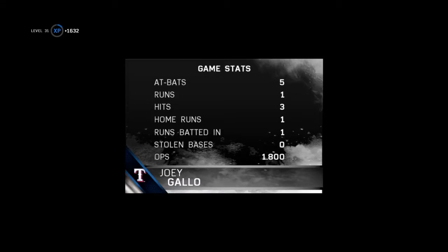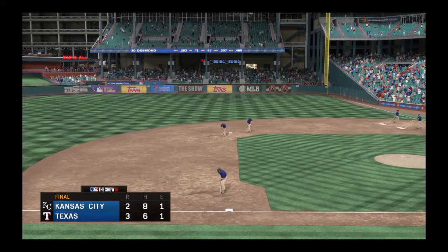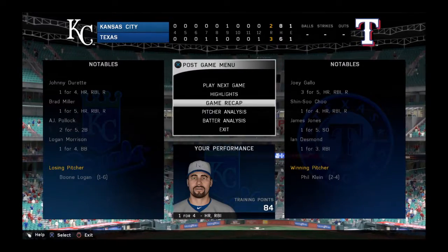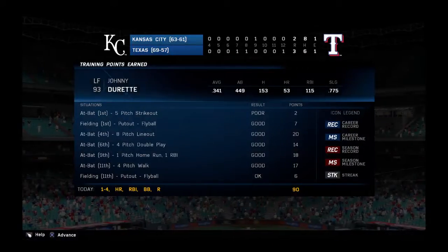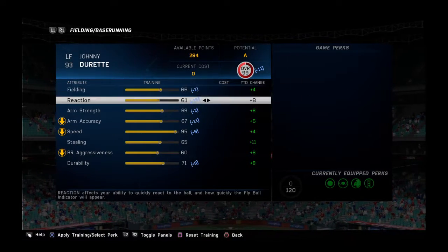Well, runs at something of a premium here in this matchup, so it doesn't make it quite as hard to find our top player of the game. Yeah, no question he was a tough out up there. You see the 3 hits, including a home run. Without him in the lineup, I think this might have been a different story.